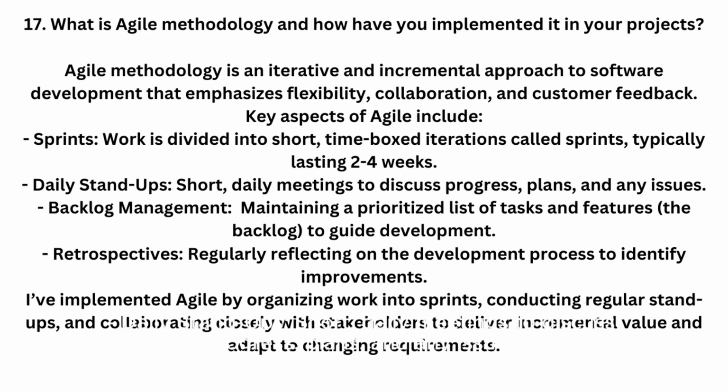Daily stand-ups, short, daily meetings to discuss progress, plans, and any issues. Backlog management, maintaining a prioritized list of tasks and features, the backlog, to guide development. Retrospectives, regularly reflecting on the development process to identify improvements. I've implemented Agile by organizing work into sprints, conducting regular stand-ups, and collaborating closely with stakeholders to deliver incremental value and adapt to changing requirements.